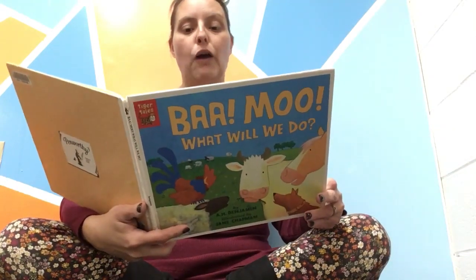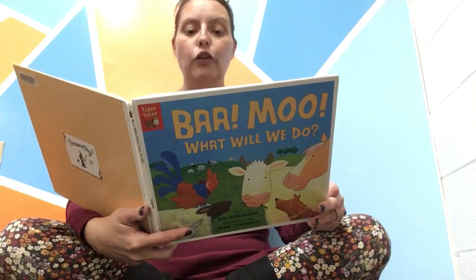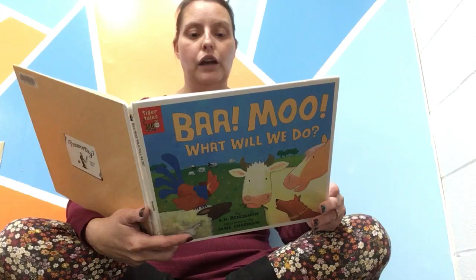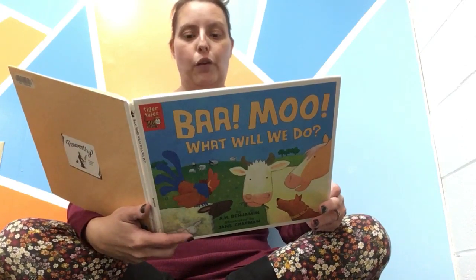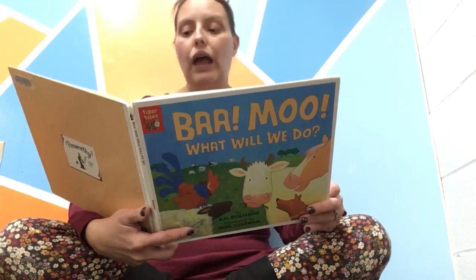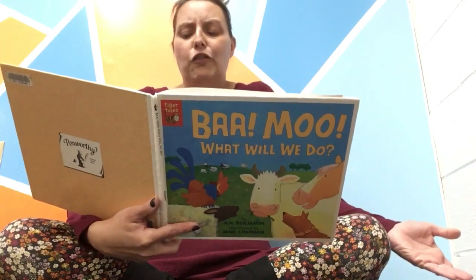Something special was about to happen at Buttercup Farm. The farmer had bought a kangaroo back with him from Australia. She was going to arrive that day. All the animals gathered in the barnyard to talk about it. No one had ever seen a kangaroo before. What can a kangaroo do anyway? Everyone wanted to know.